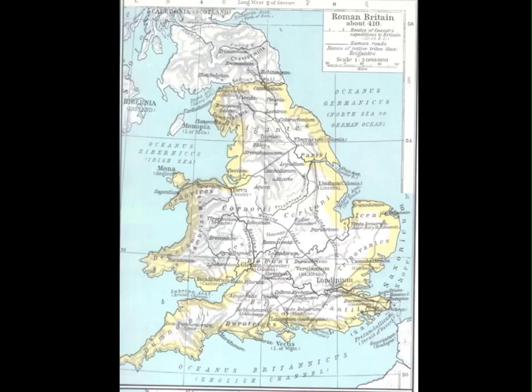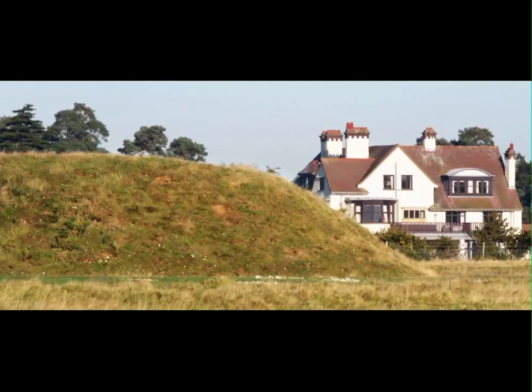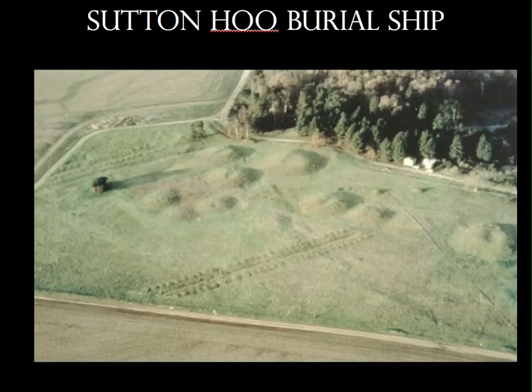Now, the first image that we're going to look at is the Sutton Hoo burial ship, which is on the Suffolk coast of England. In this farm, this was one of these cool artworks that has been found recently. In 1938, a series of mounds were excavated from this farm. You can see here the different mounds that were there. All of them were excavated, and there was only one mound that had artifacts still left within it.